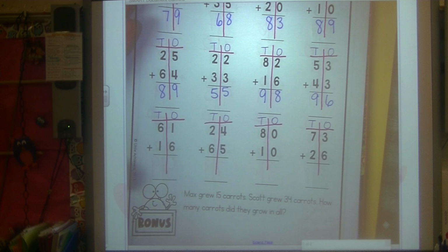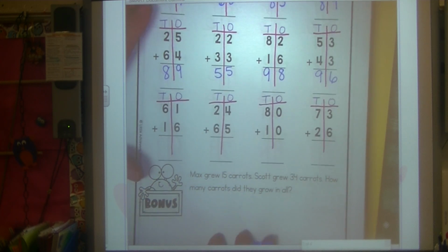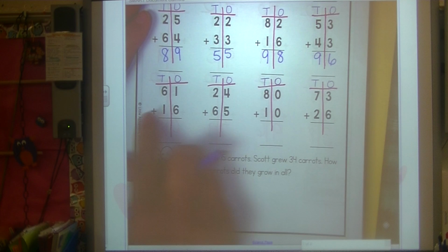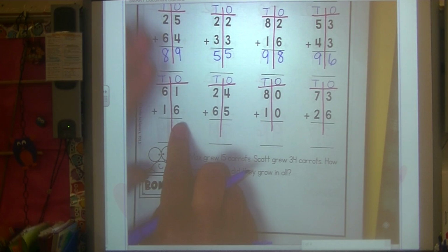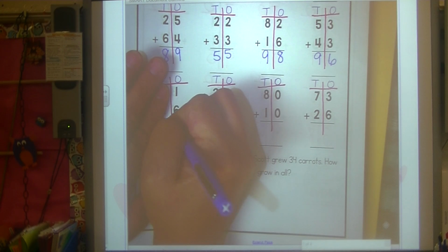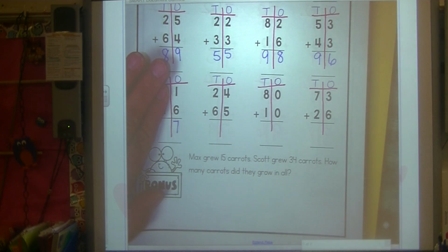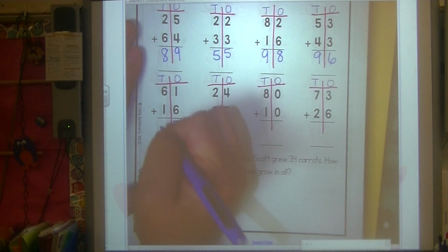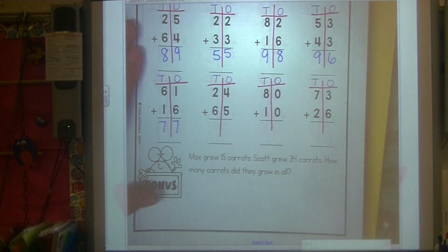All right, the last row. 61 plus 16. Start with your ones. 1 plus 6 is 7. 6 plus 1 is also 7. Your answer is 77.